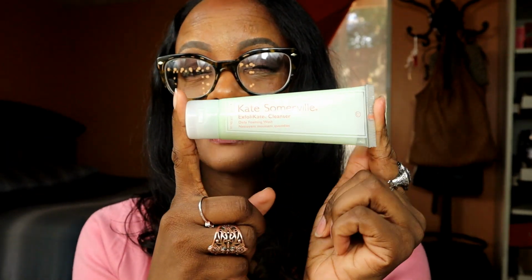Let's look at it. It has bromelain, which is something that comes from pineapples. It has papain, it has pumpkin, it has aloe, it has lactic acid. Oh my god, and it's chock full of other oils and glycerins and things like that that will help exfoliate the skin in a more natural way. This one at Sephora runs, I think, about $20. It smells really, really good.